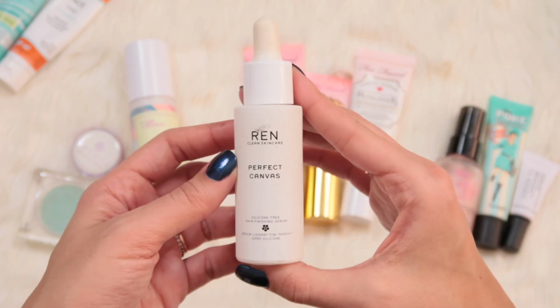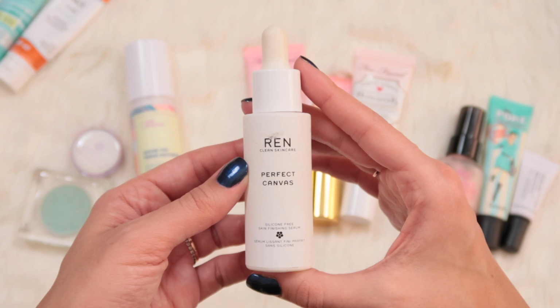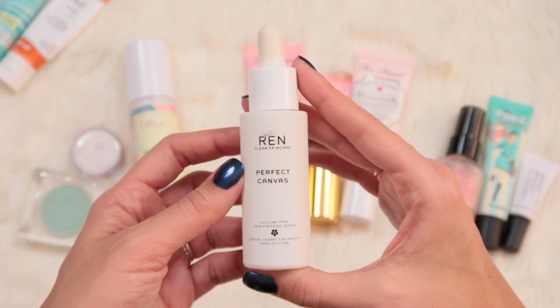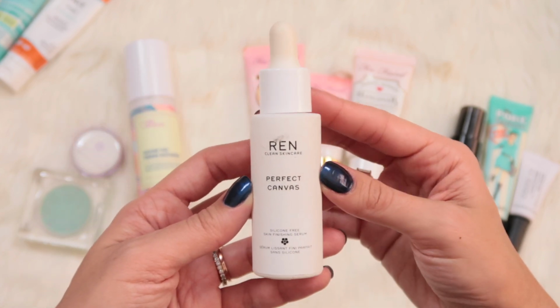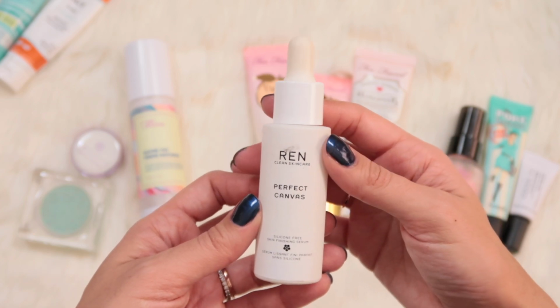Another one that's old that I definitely need to let go of is this Ren Perfect Canvas Silicone-Free Skin Finishing Serum. This is a really nice product. It is just very pricey. I like that it's clean, but it does have a lot of fruit enzymes and extracts in it, so it's got a bit of fragrance to it.